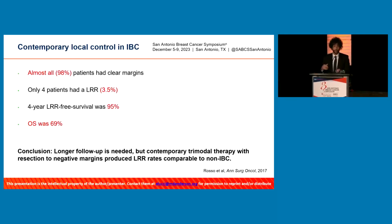Now, what's interesting is almost all of these patients, 98%, had clear margins, and we only had 4 local regional recurrences, a rate of 3.5%, and the overall survival was almost 70%. So interestingly, again, not long follow-up, but contemporary trimodal therapy with resection to negative margins is giving us local regional recurrence control equivalent to non-IBC.